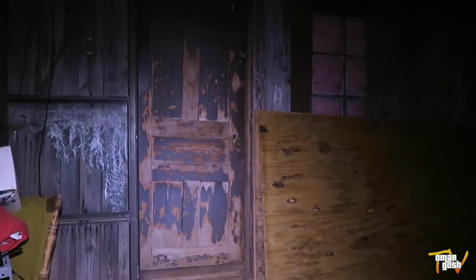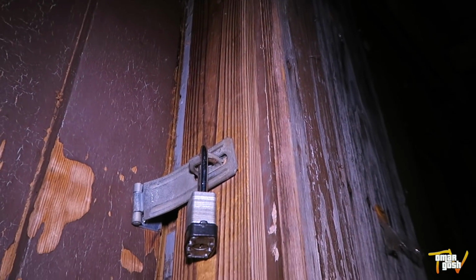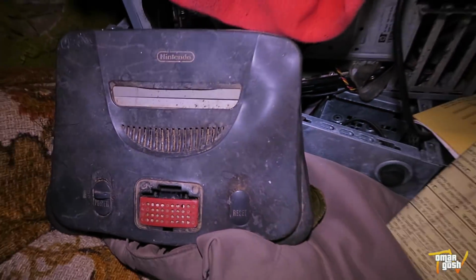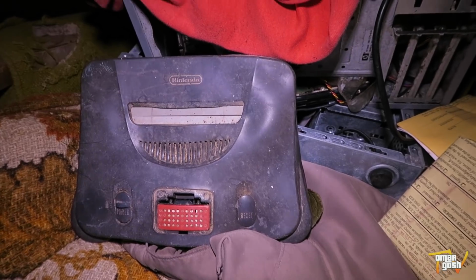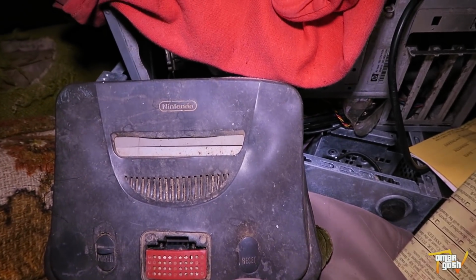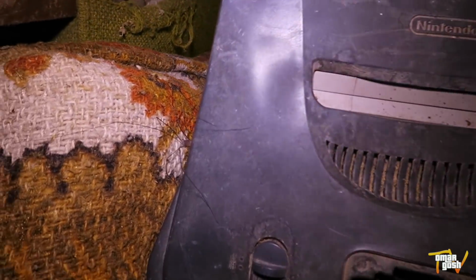I wonder if it's open. Oh, there's your answer right there. It's locked. No way! It's a Nintendo 64. Remember these, man? Oh yeah, I still even got the expansion pack in it. And there's a spider right next to it.